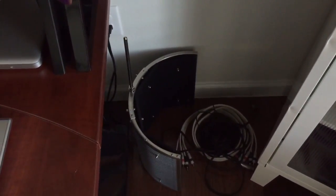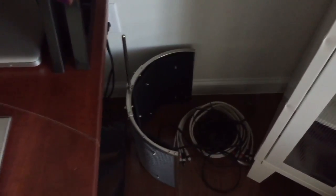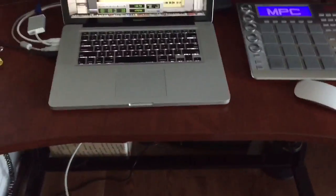I do have my reflection filter, but obviously I don't have anywhere to really record right now. Back in my old studio in the basement, I used to have a whole separate booth where I had that set up, but nowhere for that right now.